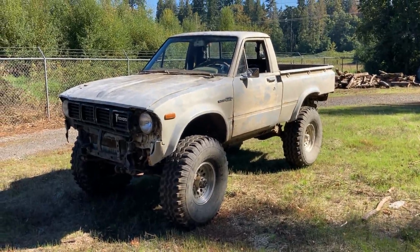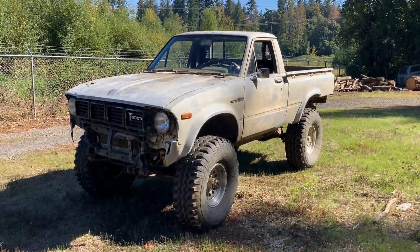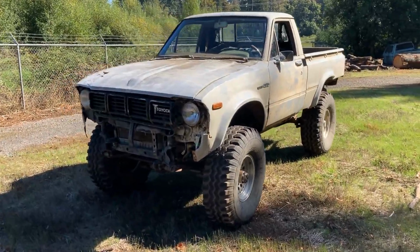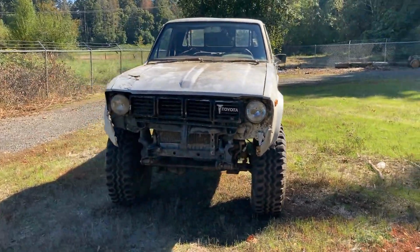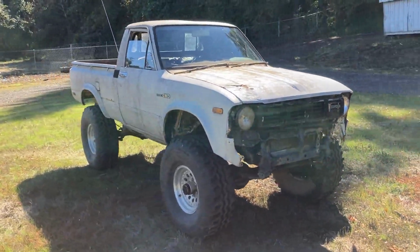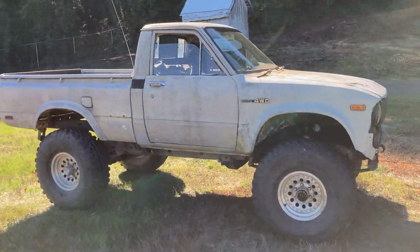Introducing to you guys, this is the 1980 Toyota pickup that has been in my family since it was brand new, 41 years ago or whatever. It belonged to my dad back in the day. He was a logger and a partier, like everybody was back in that day. And I had some really good family memories in this truck. Really good hunting trips. Just great memories.